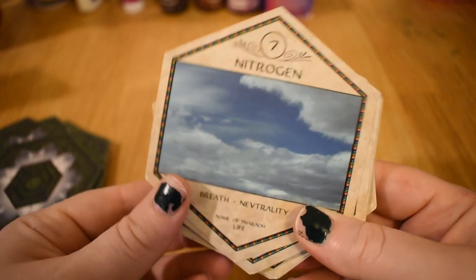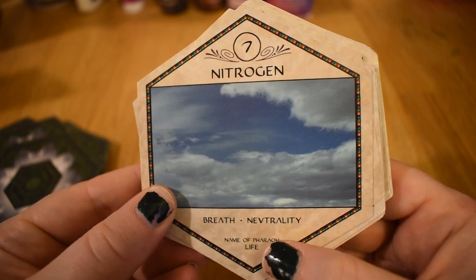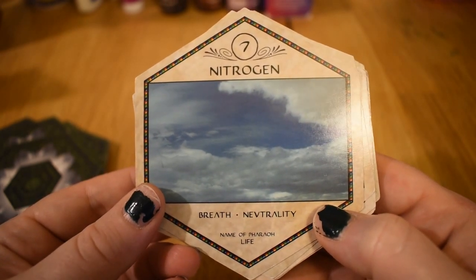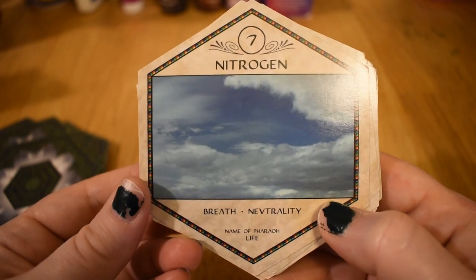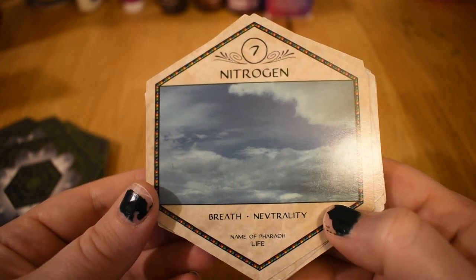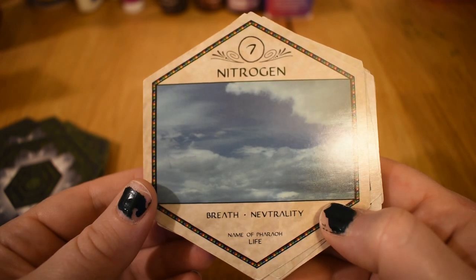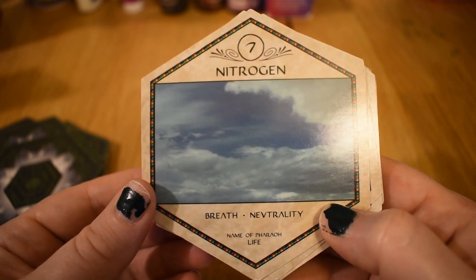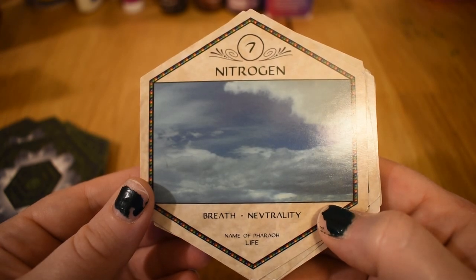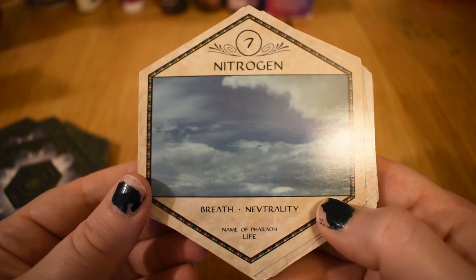Rusting your lungs. So we have 7, nitrogen, which is breath, neutrality. This is also part of that life section. So on top of the oxygen that we breathe, somewhere, I can't remember exactly, between like 72 and 77% of it is nitrogen. So if you watch Mars Attacks, you're like, these people are breathing nitrogen. The Martians would have to have like 80 to 90% nitrogen breathing needs.